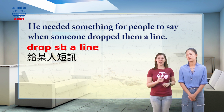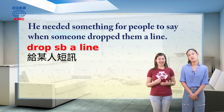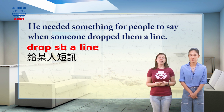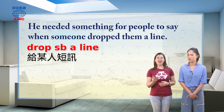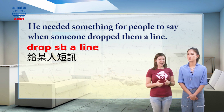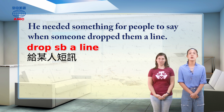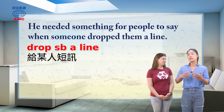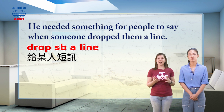This is a phrase. To drop somebody a line means to contact someone. So in the past, this often meant to call someone or write a letter, but now it can refer to sending someone a text message or an email too. 所以 to drop somebody a line 就是跟某人联系。Get in touch with somebody. Exactly. That's exactly right. All right.